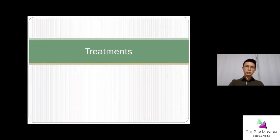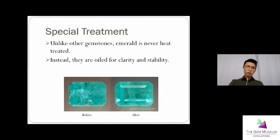So as for the garden, the inclusions, is concerned, emerald actually gets a special treatment because unlike other gemstones, emerald is never heat treated, right? It's never heat treated for the color improvement or the clarity improvement as well. Instead, they are oiled for their clarity and structural stability.